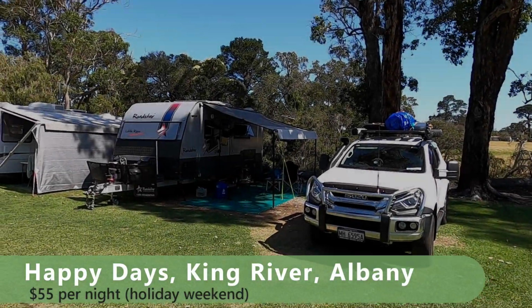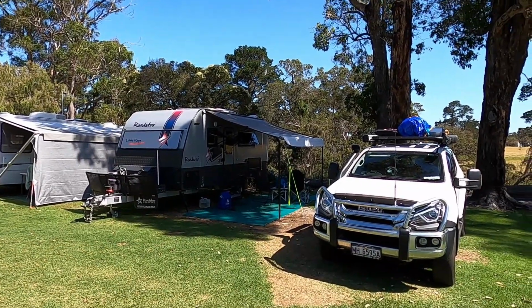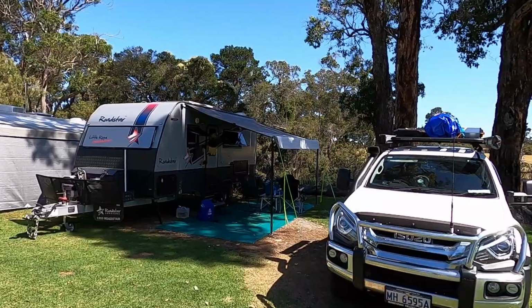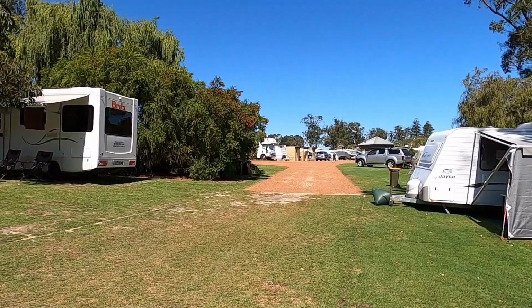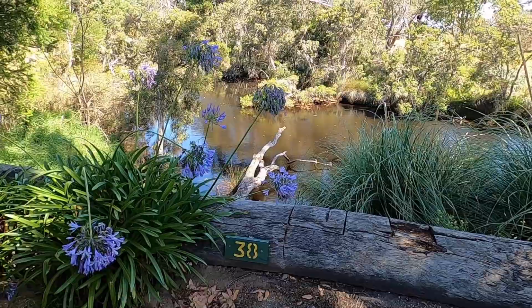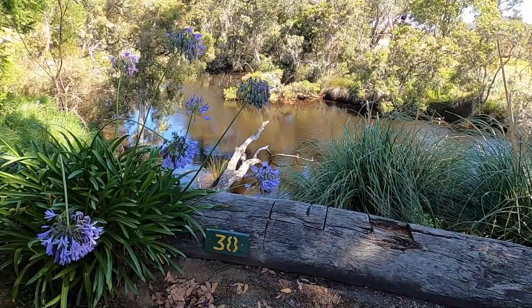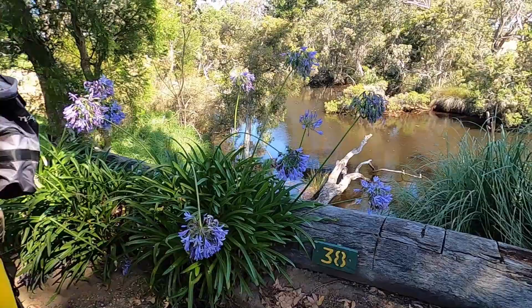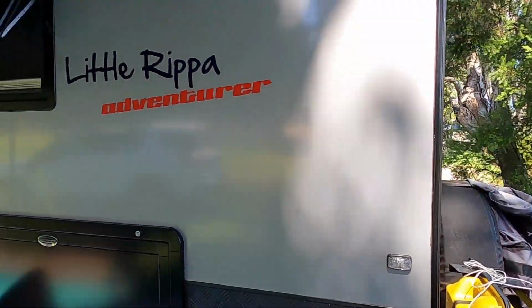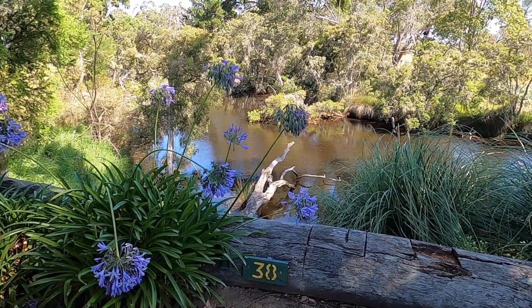We're camping just outside Albany, a place called Happy Days Caravan Park, and it's a very nice park. It's very, very well maintained. Lots of grassy areas. We were late booking this just last week. I think there weren't many spaces left, so I think we're in a bit of an overflow spot, but as you can see, where the caravan is here, we are literally reversed right up against the riverbank.